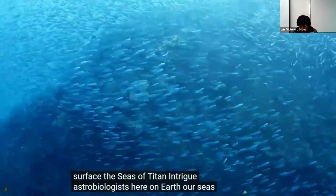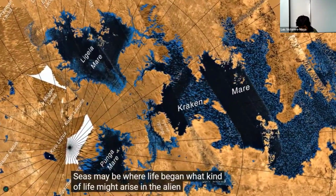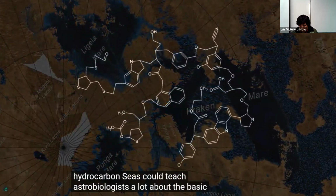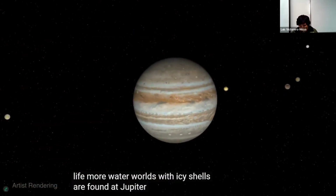Here on Earth, our seas are teeming with life, and indeed the seas may be where life began. What kind of life might arise in the alien seas of Titan? The exotic environment of hydrocarbon seas could teach astrobiologists a lot about the basic chemistry critical to the formation of life. More water worlds with icy shells are found at Jupiter.